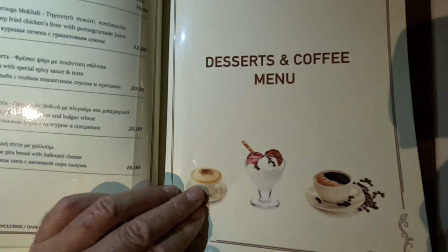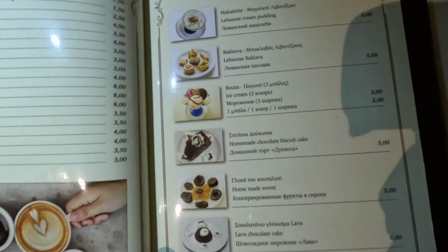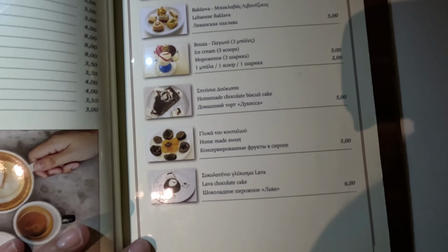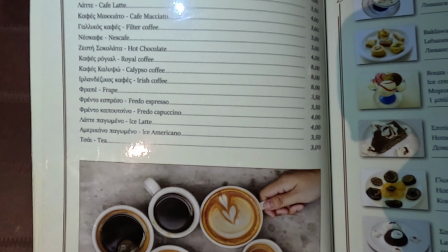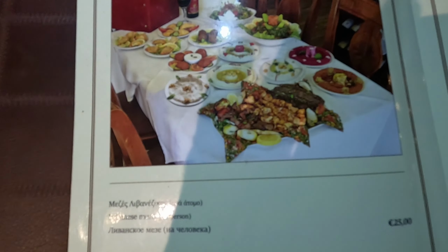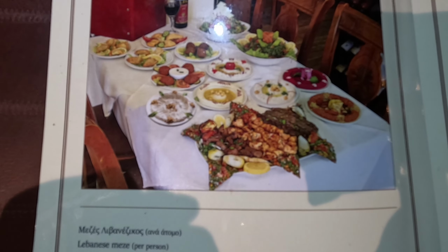There is desserts if you fancy some desserts. I don't think we can have desserts. It looks like a lot of food, but there's lots of different desserts you can have, and they're around about €5. There's tea and coffee, and a slow beer. So there we are, that's our Lebanese restaurant, guys. Found by accident as we got lost in Limassol.